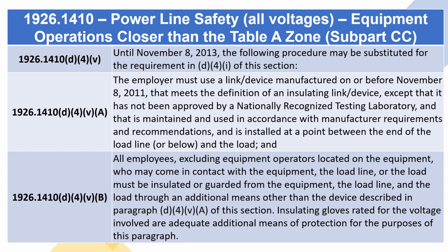And all employees, excluding equipment operators located on the equipment, who may come in contact with the equipment, the load line, or the load must be insulated or guarded from the equipment, the load line, and the load through an additional means other than the device described in paragraph D.4 V A of this section. Insulating gloves rated for the voltage involved are adequate additional means of protection for the purposes of this paragraph.